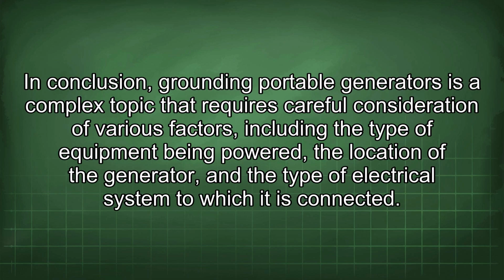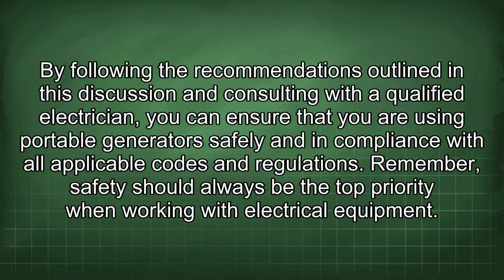In conclusion, grounding portable generators is a complex topic that requires careful consideration of various factors, including the type of equipment being powered, the location of the generator, and the type of electrical system to which it is connected. By following the recommendations outlined in this discussion and consulting with a qualified electrician, you can ensure that you are using portable generators safely and in compliance with all applicable codes and regulations.